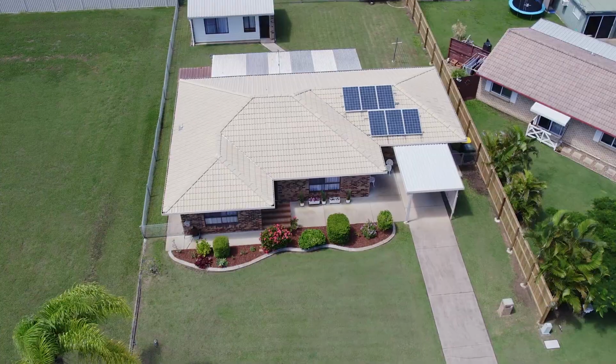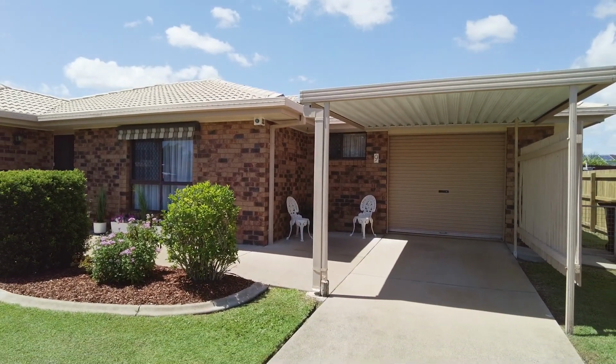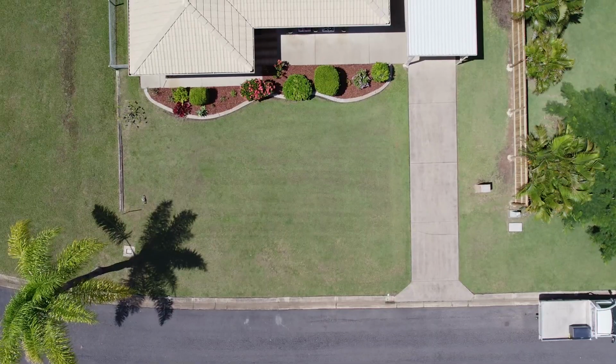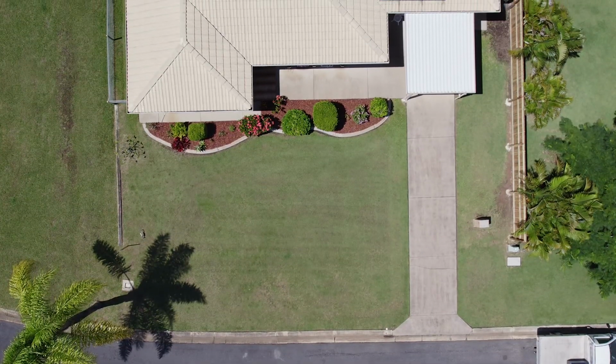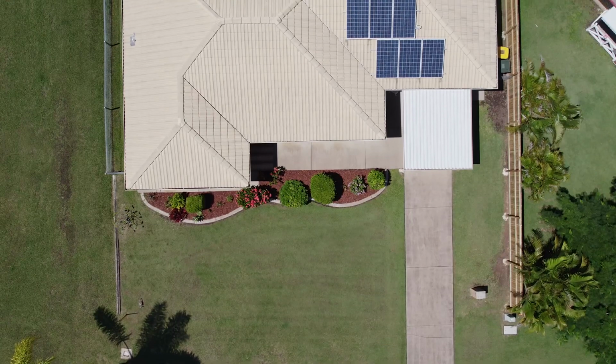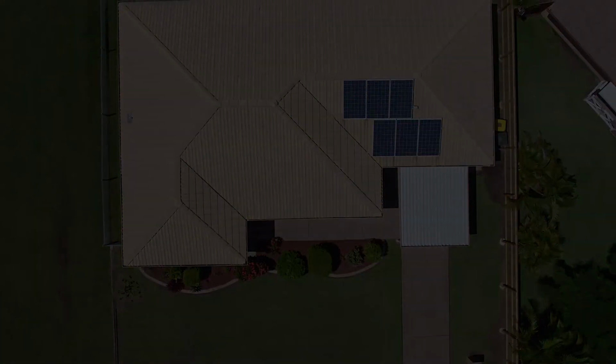Vehicle accommodation includes a single garage with remote door and direct internal access into the home, plus you have a carport to the front. The energy conscious will note the solar power system. You also have space to the front of this home to accommodate an RV, caravan or boat if required.